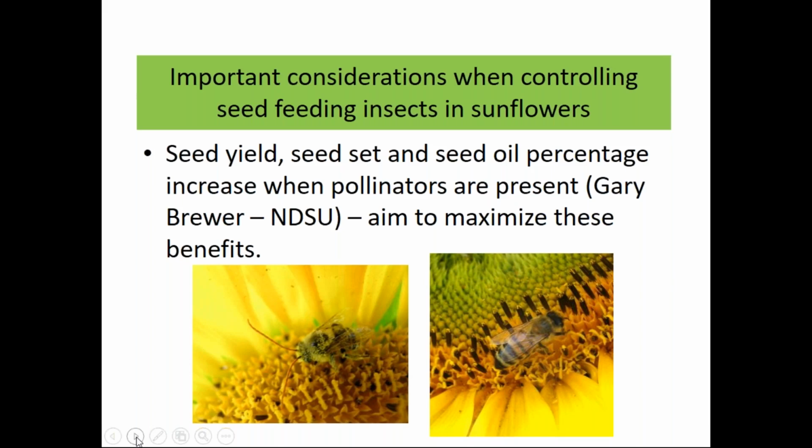One thing about sunflowers is, when you're looking at controlling insects, seed yield, seed set, and even seed oil percentage increase when you have the pollinators in the field. So you want to aim to maximize these benefits. And we know what our pollinators are, bees, and they're out there working fairly hard, and we don't need to be spraying these ones out. So we want to keep our beneficials out there.